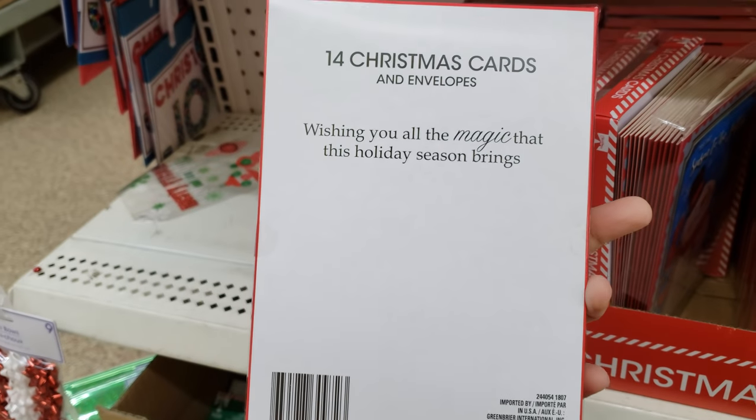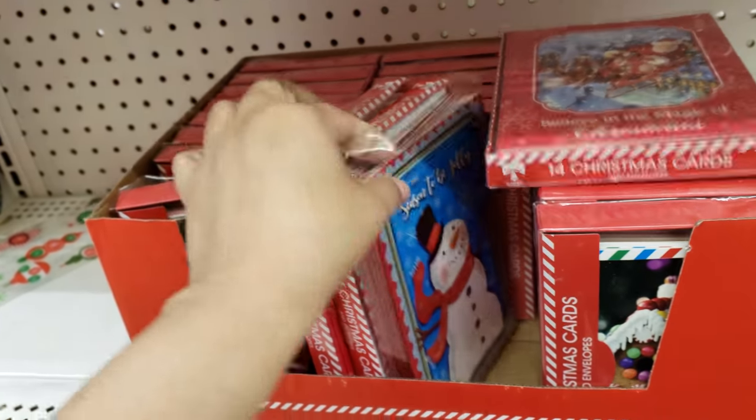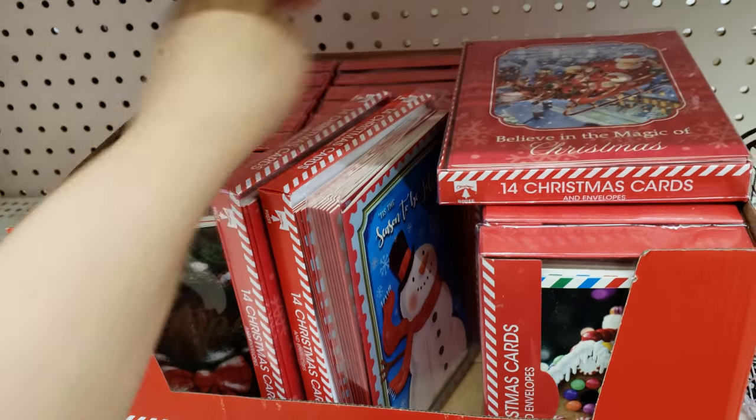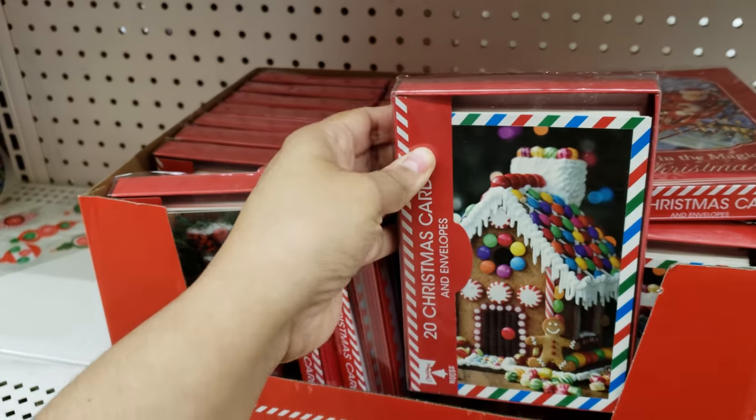Wishing you all the magic that this holiday season brings. A snowman one. How many do you get? You get 14. Same one with a Santa. Here's a gingerbread one.